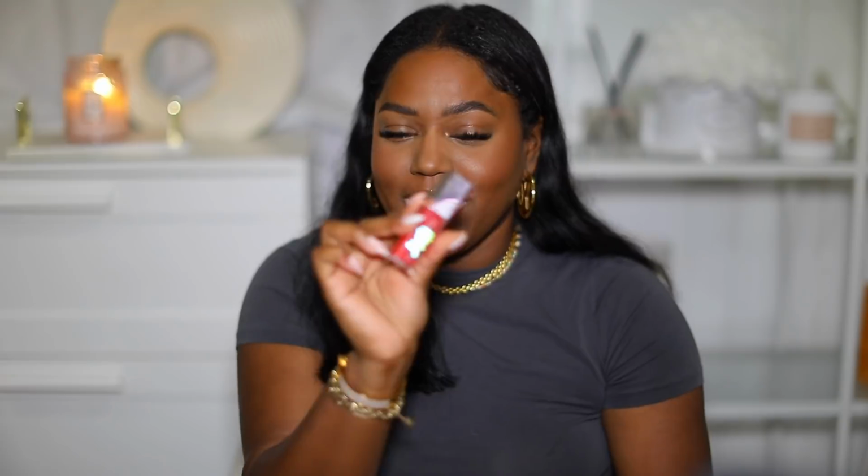I have the most lip products out of everything that I mentioned because I think I use a lot more lip products than anything else. So let's bring these over. Okay, so you guys know I love Fenty products. Obviously I am a huge fan of Fenty, so I love the heat formula.